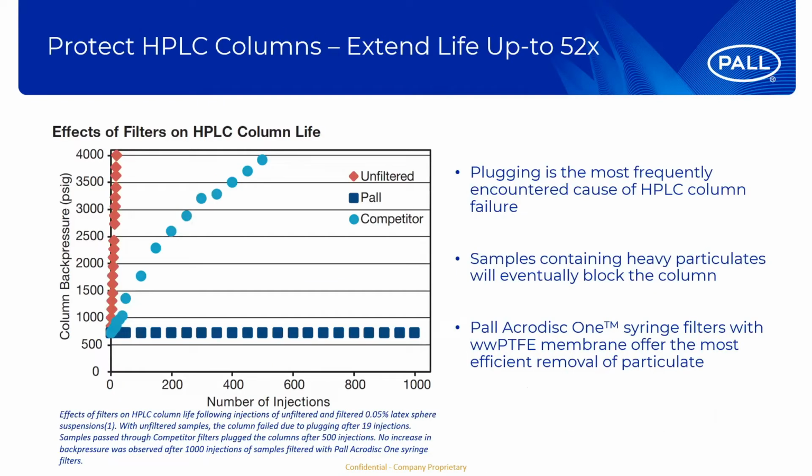Here we did a simple experiment to show the importance of filtering samples prior to running them in a standard HPLC system. Plugging and blockages are the main cause of column failure when doing an HPLC run. The main source of these blockages is particulate matter in a sample that can't get flushed out of a column and ends up stuck within the packed material. This decreases flow rates, which means higher pressures are used to get the flow rates needed, which can cause issues with peak separation and background noise. Eventually, the pressures get too high, and there's a complete failure of the column and system. And as you can see, this can happen quite quickly.